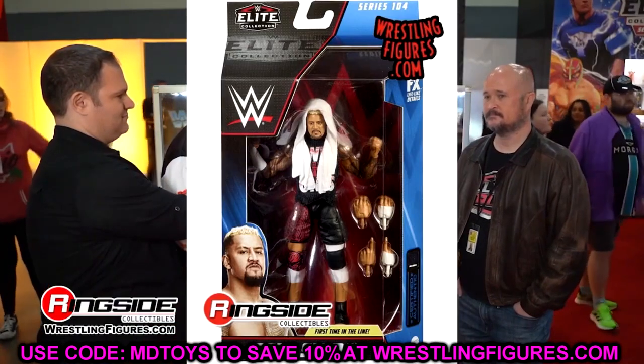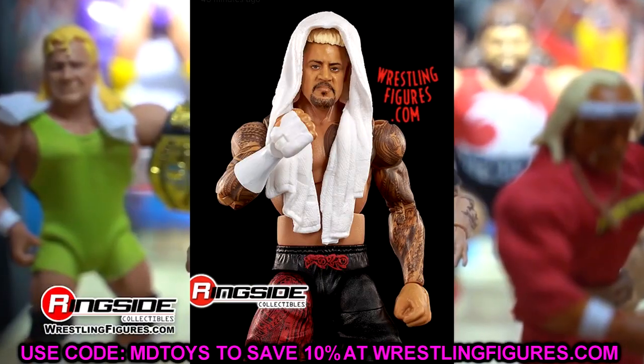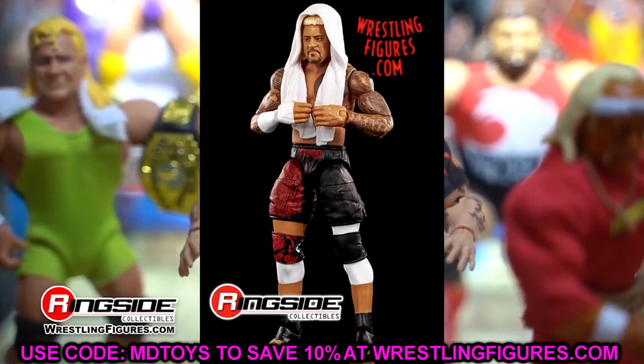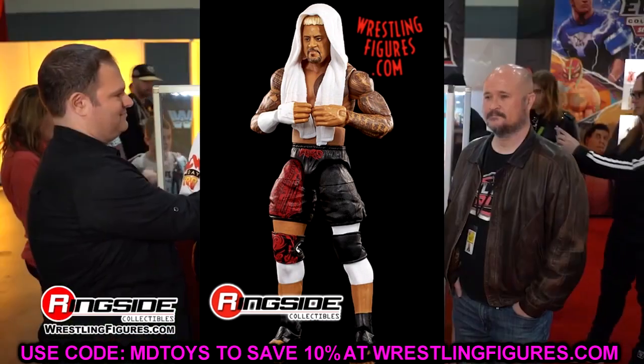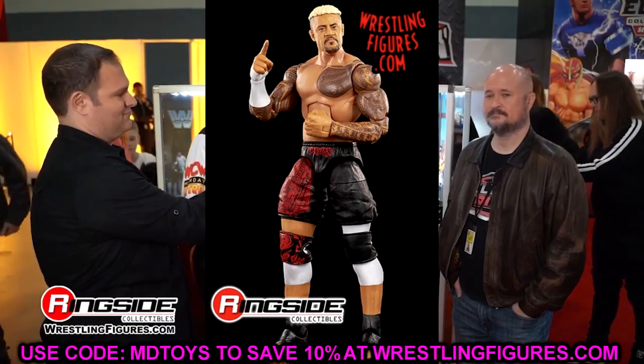Everything else is just... He's going to take a Frankenstein effort to get him right, but God in heaven. The AJ Styles levels out this Solo Sikoa for me because that's how big of a W that AJ Styles is. Fixing that is a huge W, but the Solo is a huge L. So it's like, you know what I'm saying? They're kind of meeting at a standstill.